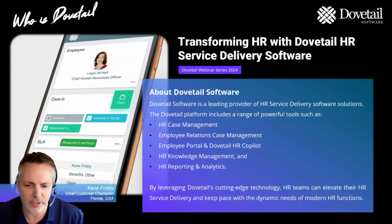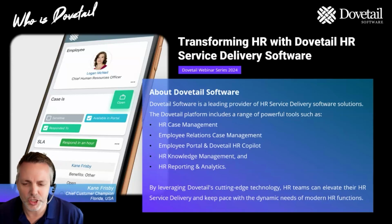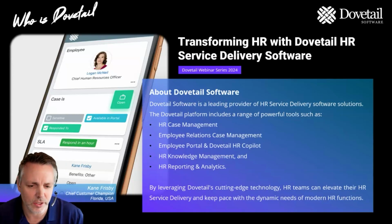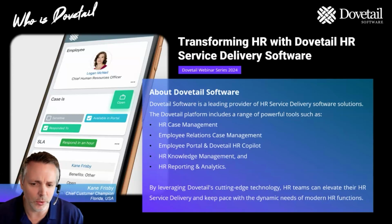But what truly sets Dovetail HR apart is our commitment to efficiency and insight. With the GenAI Copilot seamlessly integrated within the employee portal, employees can access HR information and receive instant answers to their queries, transforming the way HR services are delivered within your organization.